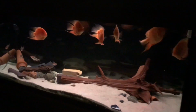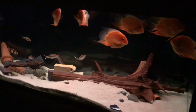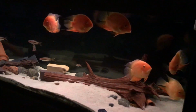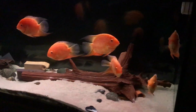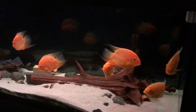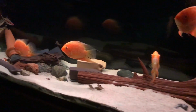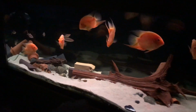Over here, the other display tank that's in the rec room is my 120-gallon red Severum tank. This is my least favorite tank that I have right now. It is my largest tank, my only tank that's bigger than 100 gallons right now. Nothing really to look at here. I never intended to buy these red Severums and have them a year and a half and grow them out. It was just kind of a temporary thing when I set this tank up.